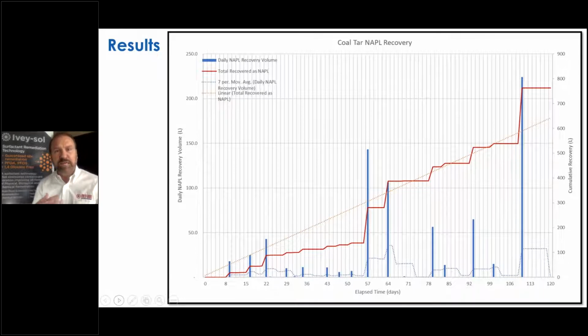And we also played with contact time. So when we introduced the IVSOL, how much residence time should we have? Should it be 24, 48, or 4 to 6 hours? And we started playing with that a lot to really enhance the mass recovery that we realized at the areas. And obviously in areas that they cleaned up, they would focus their energy on residual areas where impacts were remaining, and they were still getting significant mass removal.